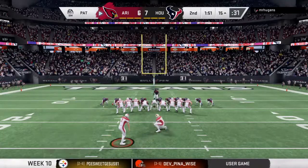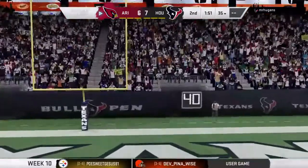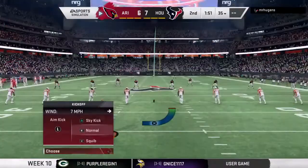He's been under a lot of duress, hasn't he? Pressured, hurried, harassed the whole game. Well, the offensive line not giving him a lot of help. Not a lot of help, but the bottom line, he's got to take care of the football.